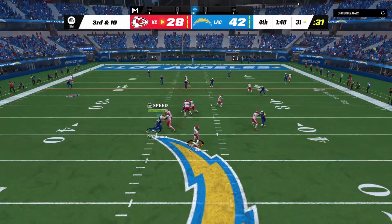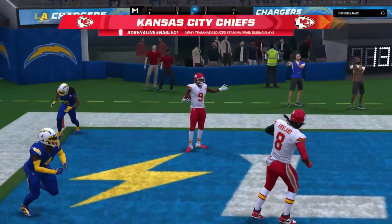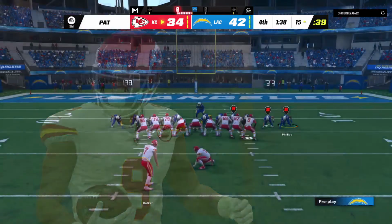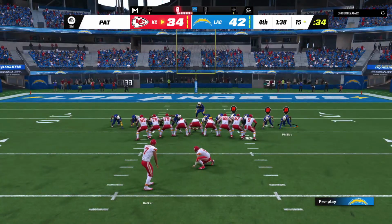Mahomes. He's airing it out for Williams. And this is caught now for a late touchdown. So hold everything here. This one's not over yet. Okay, game on. Don't go anywhere yet. You've got a 1-score game now. Probably going to rely on the onside kick coming up.